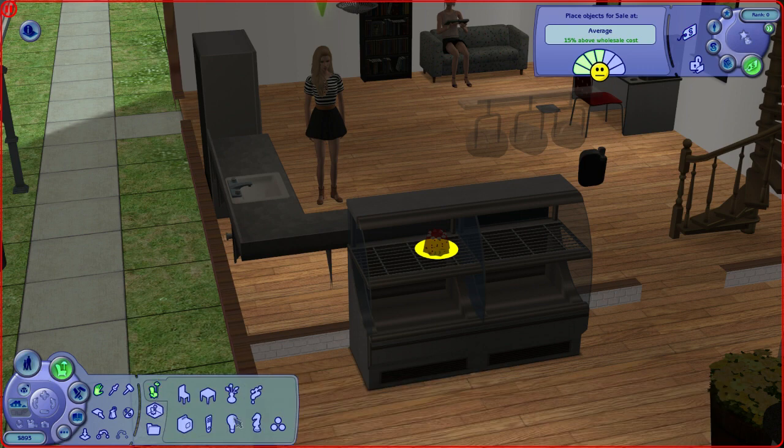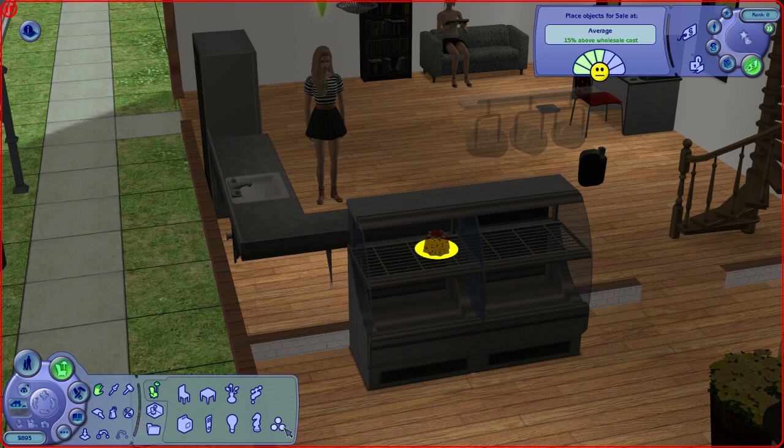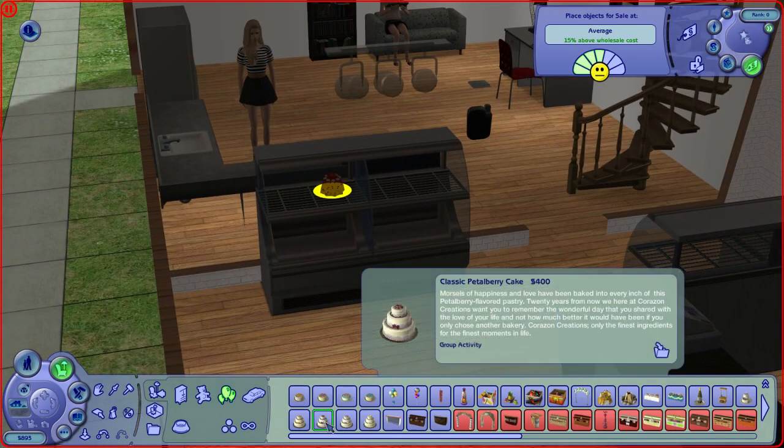We can also go into here. Where is it? Where is it at? I don't know. Where's cakes? Like birthday cakes. Parties. Okay. So, that's a lot of different cakes. So we can go in and actually use any of these to sell. And we can also do wedding cakes, which is pretty awesome. So I think we'll do a wedding cake. Let's do a decadent biddle bop cake.